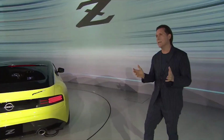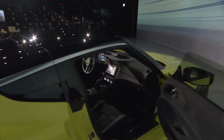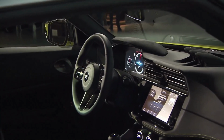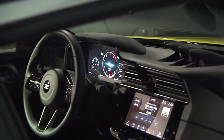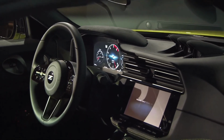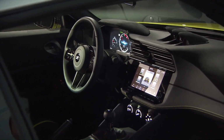And why don't we step inside, because here is also an interesting twist. Z's have been about performance. Yes, they're beautiful, but they're wonderful things to drive. So what we did here is that we took the purposefulness of the 240 and wrapped it around the body. So when you get into the Proto, you will feel the car is part of you. All the elements are right at your eye level, so as you're driving, you can keep your eyes on the road.